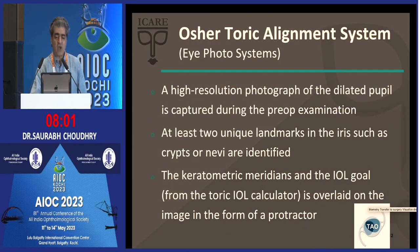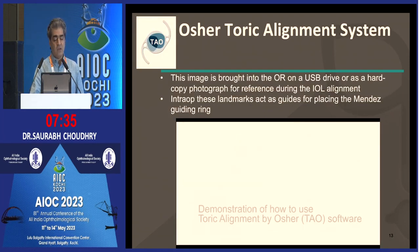There was something which I was playing around with, but as I said, we've got very little experience with it. It's called the Eye Photo Systems. From Eye Photo Systems is the Osher Toric Alignment System. A high resolution photograph of the dilated pupil is captured during the pre-op examination. There are two unique landmarks on the iris, the crypts or the nevi, which are identified. The keratometric meridians and the IOL are overlaid onto the image, and that's a small video of it.